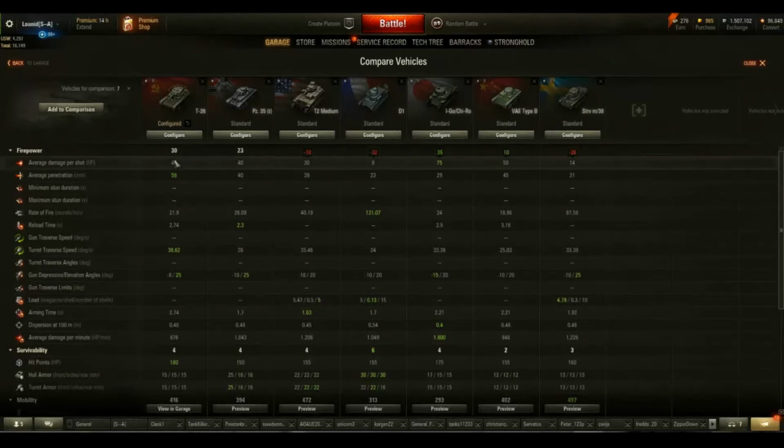First thing first, average damage per shot, 40. Alright, that's pretty good. It's not bad. It's somewhere in the middle, I would say. Its penetration value is outstanding. With 58 millimeters, you're not going to need gold ammunition to penetrate targets. Even the AMX-38 is penetrable. You will see it in one of the replays.